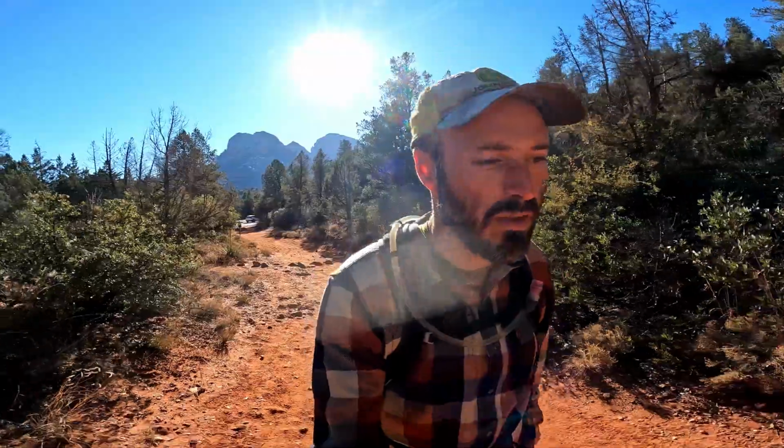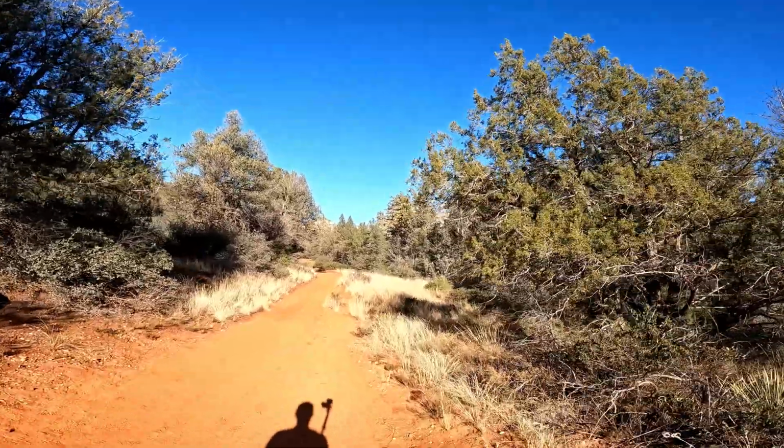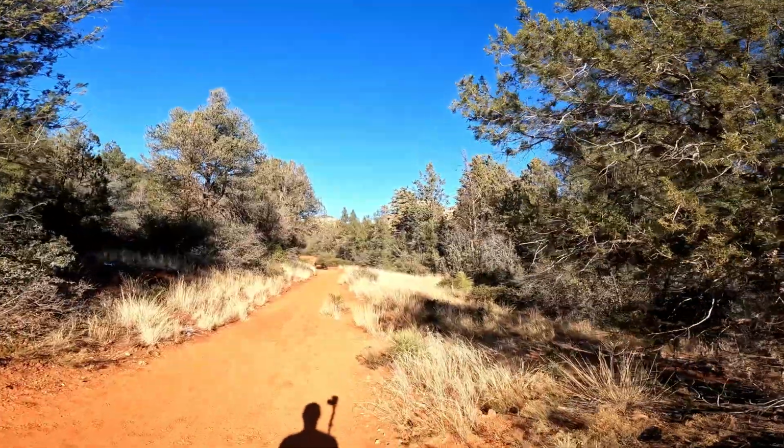It's a pretty cool little cave. It's not that far up there. It is a little steep to get onto it, but it's worth going out of the way to see.